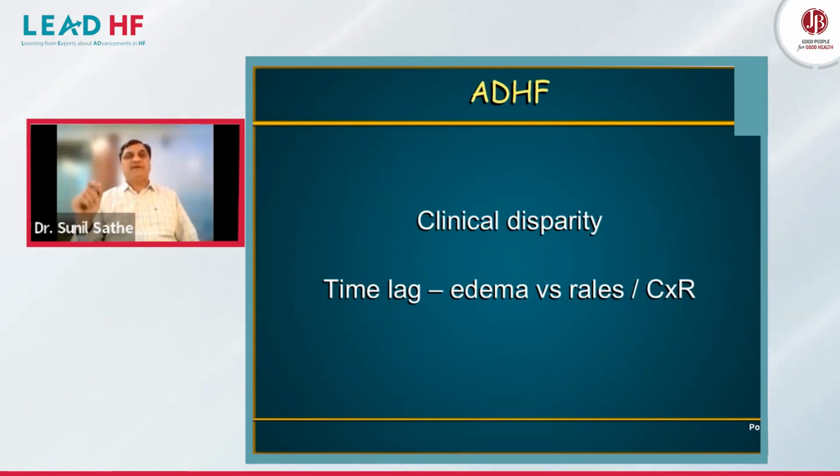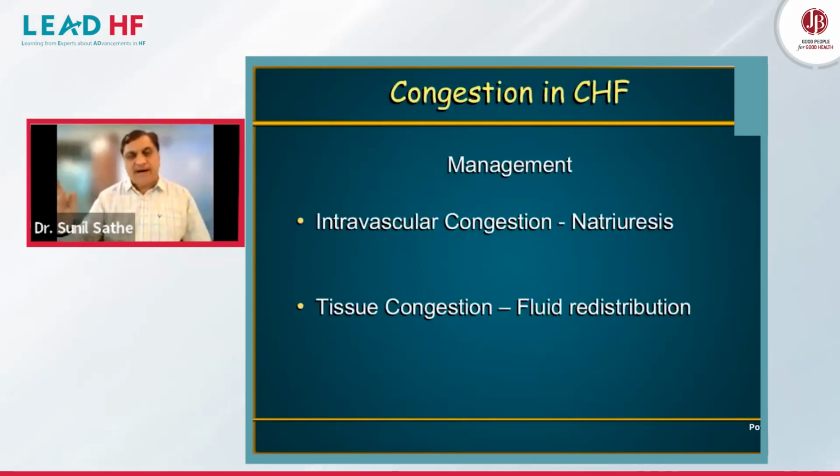Many times we tend to decrease the diuretics very fast, within 24 hours, once the peripheral edema goes. So until you find that the lung, that is tissue edema, interstitial edema, decreases, your dose of diuretics should not be decreased significantly. So this is the clinical significance of the lag between peripheral edema and the lungs.